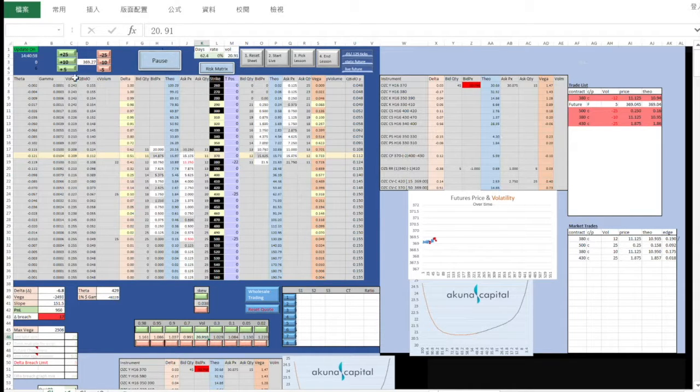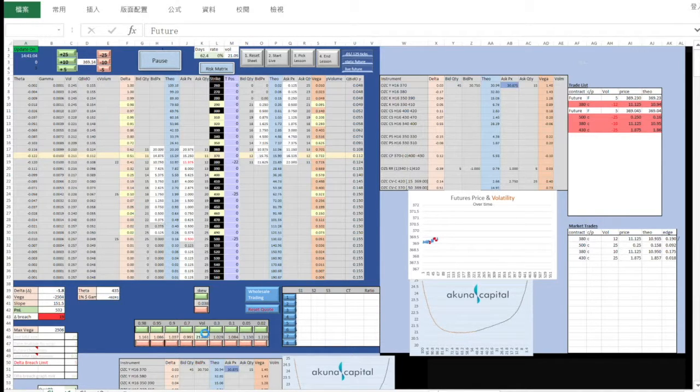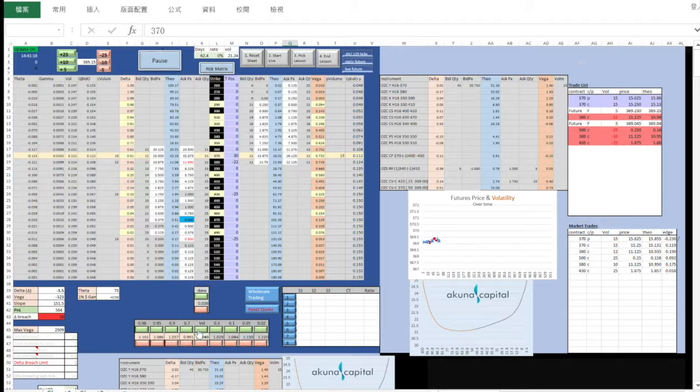So we keep increasing our volatility in order to buy more at-the-money options. As you can see from the trading list, we trade the option at the 370 strike and trade another option by selling the 480 strike calls. We trade this combination in order to make it perfect.